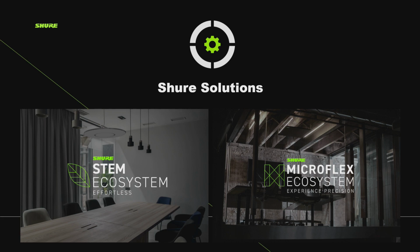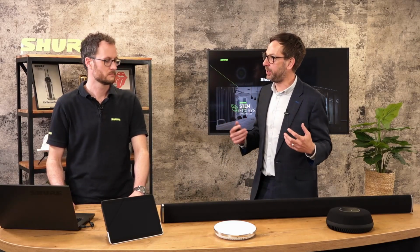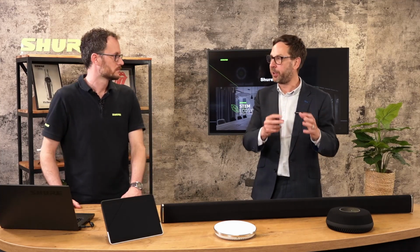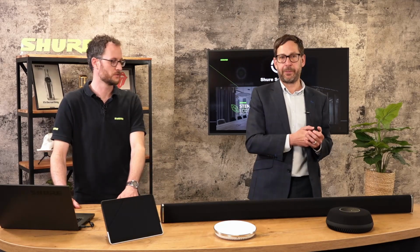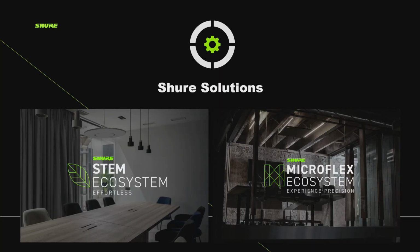So first things first, this is how we're marketing it. This is what it's going to look like when you see it in print. It's similar but distinct because they are both Shure ecosystems. You'll see the STEM ecosystem on the left-hand side. It's more of a tech startup vibe, a smaller company, a cooler company. I think if you're a company that's got 1 or 2 meeting rooms that you need technology for, it would fit in well. And on the right-hand side, you've got the more traditional Microflex ecosystem, which is your more corporate, your high-end, your more sophisticated boardroom, event spaces, voice lift rooms, etc.